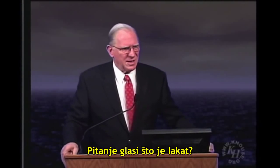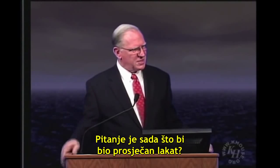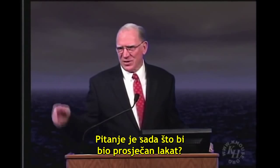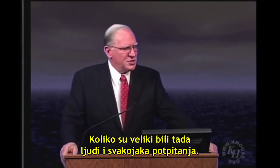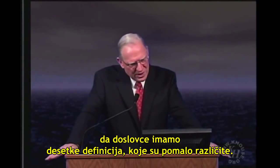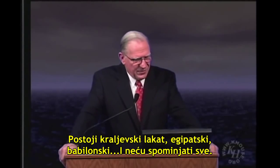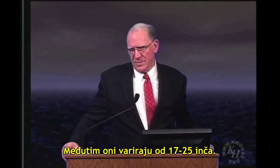Now, it is classically the distance from your elbow to your fingertip. The question is, okay, what's the average length? Well, how big are the people? And you get into all kinds of questions. As you start digging into the length of a cubit, you'll discover there are literally dozens of definitions, only slightly different. There's the royal cubit, the Egyptian this, and the Babylonian that, and I won't go through a whole list of those. But they vary from as small as 17 inches to as long as 25 inches.